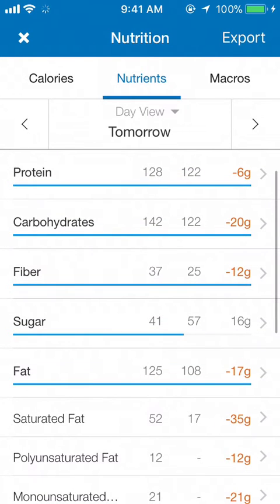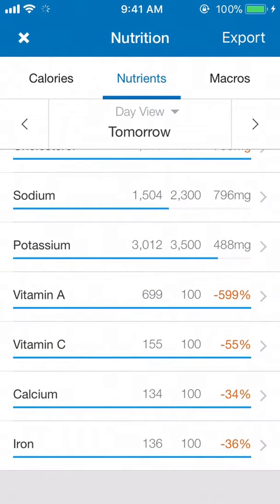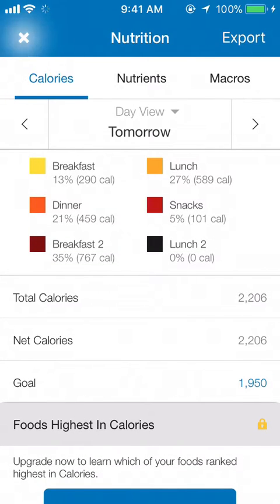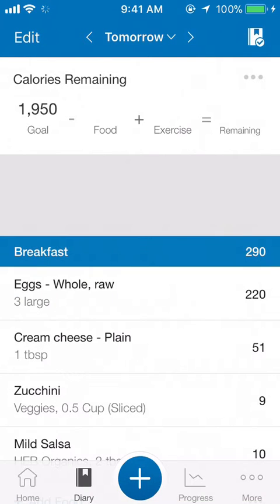And it looks like I am actually maybe a little bit over calorie-wise, because I'm pretty over across the board. So let me just take a look here in calories. Yeah, right now with the way I planned, I'm still about 150 calories over, so I'm going to need to change the serving size on my cookies.